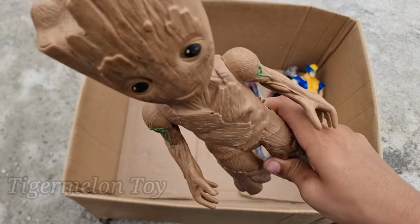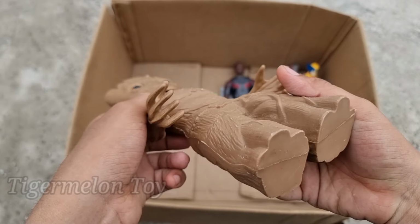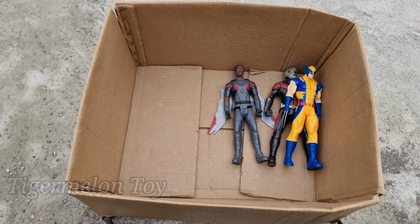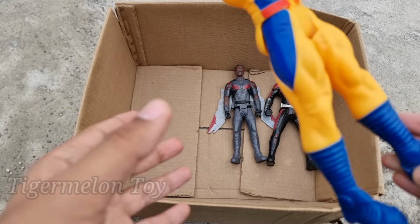Wow, guys, Groot is super cute. Look at the very amazing tree branch body he has. Look at the very cute face. Very amazing tree branch body. This is a small Groot. Whoa, he's super cool. Now, who is this one right here, guys?